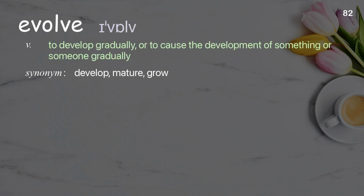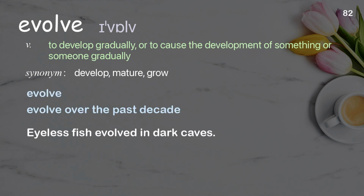Evolve. To develop gradually, or to cause the development of something or someone gradually. Examples: Evolve. Evolve over the past decade. Eyeless fish evolved in dark caves.